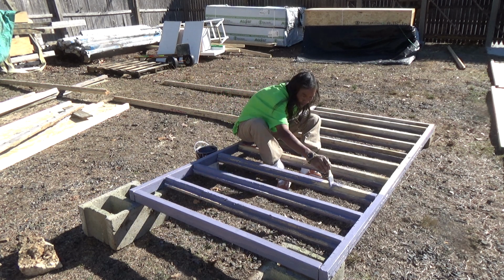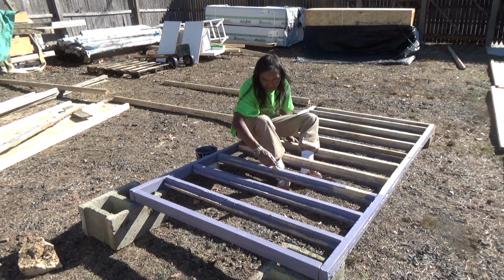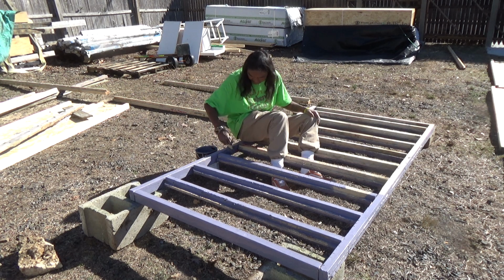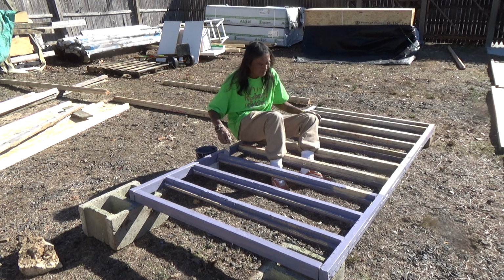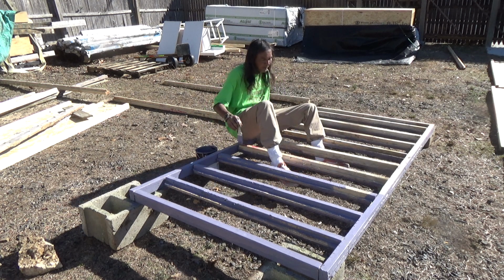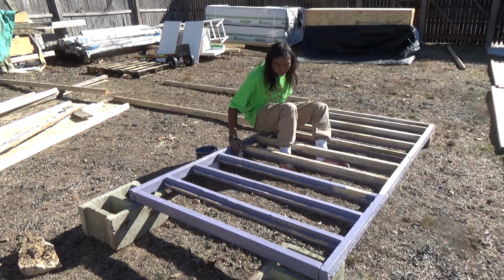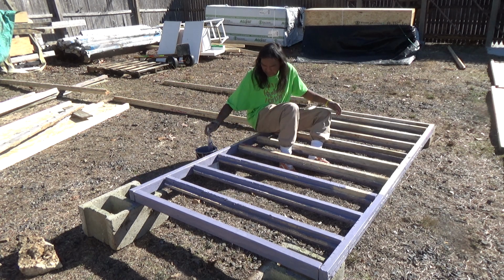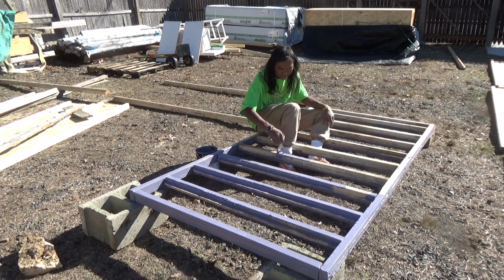I could have put it together last night, but I didn't want to scare my cats, because they got spooked last time when I was working inside, and they were inside. They didn't like the noise, so that's why I'm doing this. That way we can let it dry.